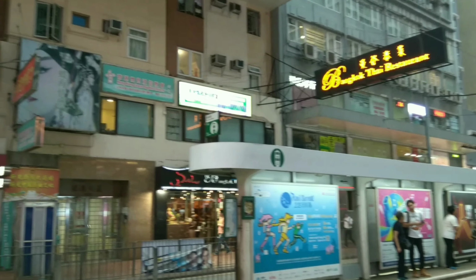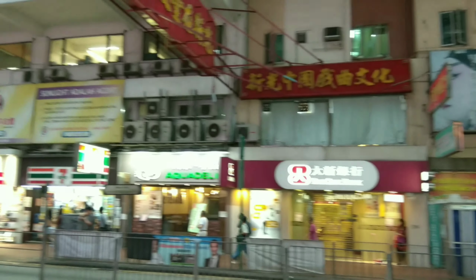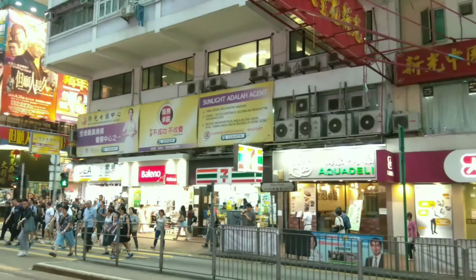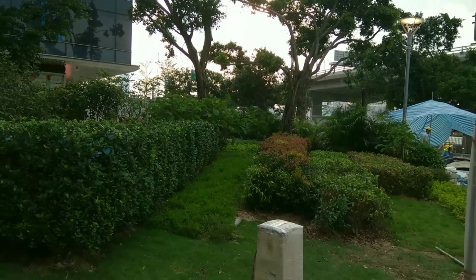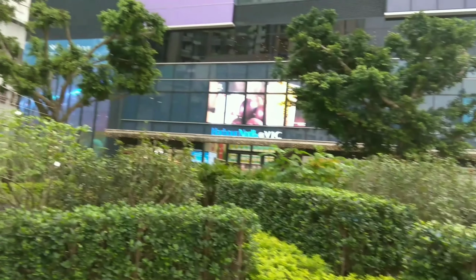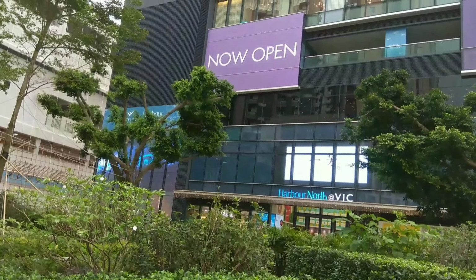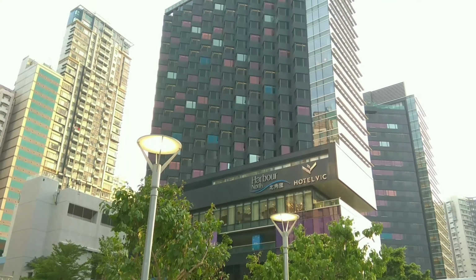By the evening, North Point turns into a major shopping destination as people coming back from work use these shops and restaurants across the streets to fulfill their daily needs. Being a major tourist attraction of historical significance, North Point has major hotels like Hotel VLC, Ibis, and many more.